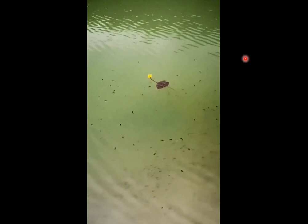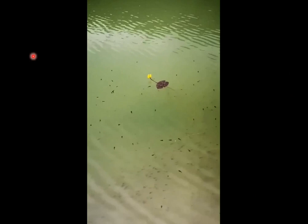Without polarizing effect and with polarizing effect, okay? So the polarizer just helps us to cut off most of the reflection on the surface of the water.